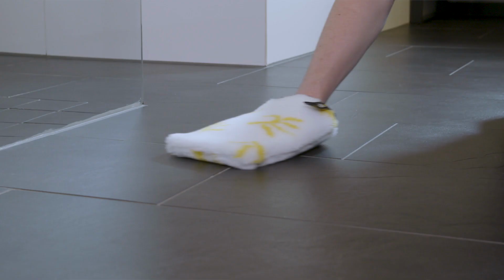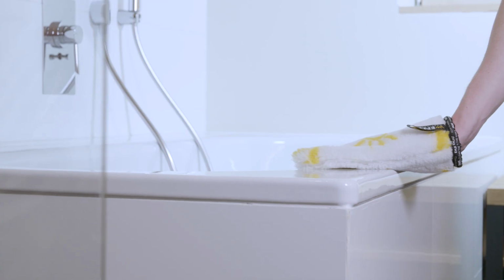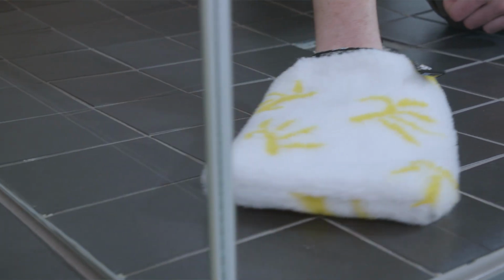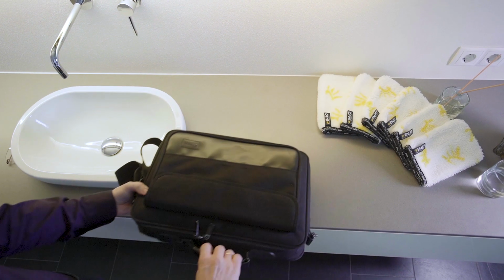For ENJO, I do regular checkups to see if the performance of the cleaning fiber meets the requirements. The ATP Bioluminescence Test serves the purpose to determine if the cleaning performance decreases at a certain age or after a certain number of washes.